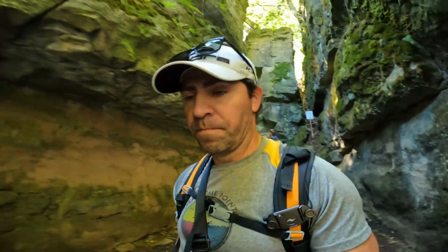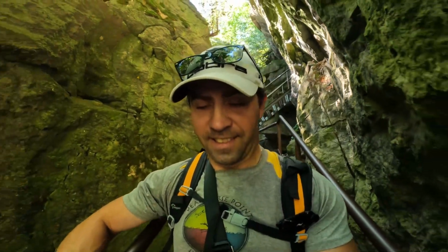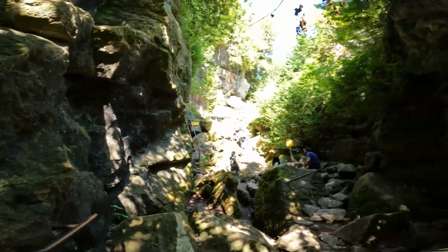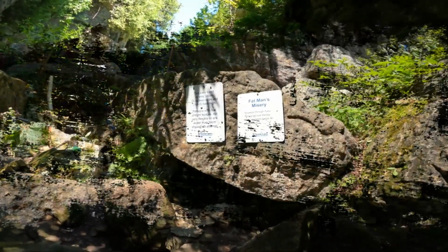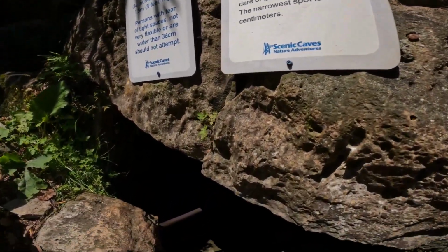No, like it felt weird to me. There's like a really tight crust. It's like a tight squeeze and then it comes a little bit narrow. I like it. This is cool. This is very cool. It's a very tight space and I want to go.